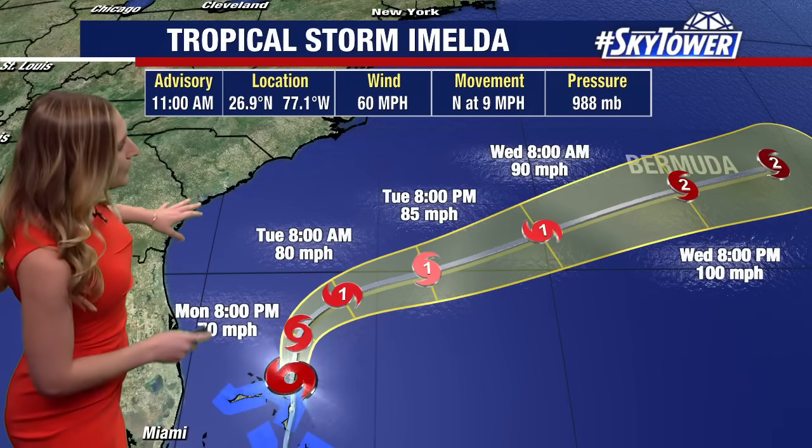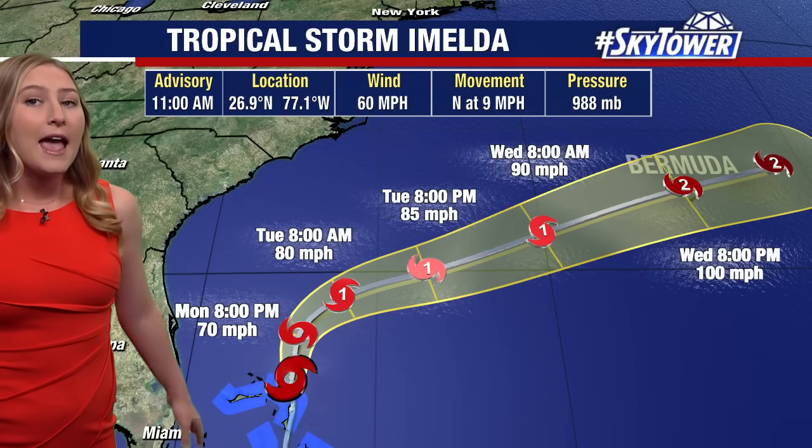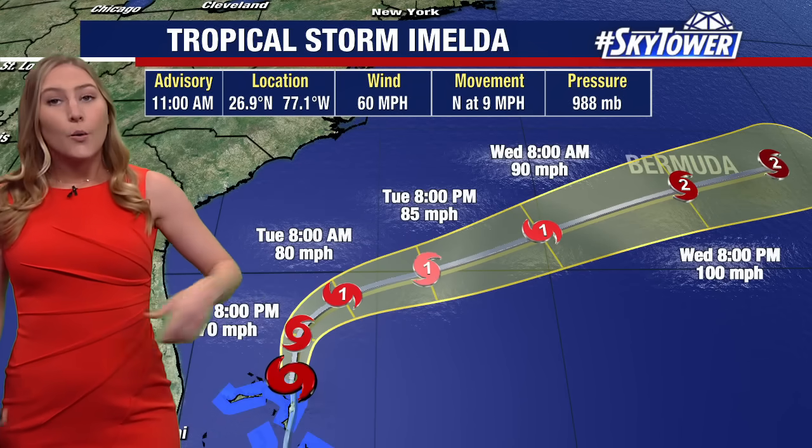As we get into Tuesday, we start to see it really take that turn out to sea, and it's going to continue on that track. But in this advisory, we now have it up to Category 2 strength as it approaches the island of Bermuda. And really, Bermuda is right in the middle of this forecast cone. It's as we get to late Wednesday and Thursday where it's going to be making a close pass to the island. And really, this actually looks like could be moving very close.